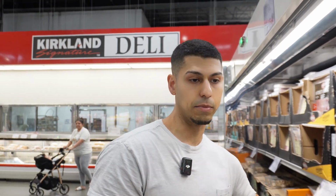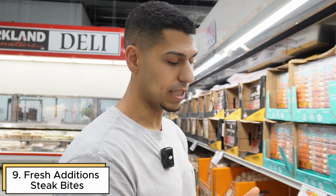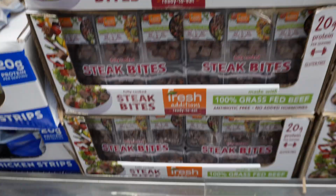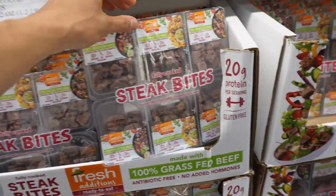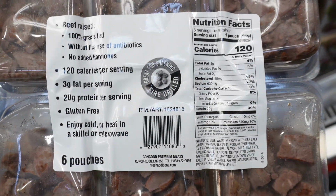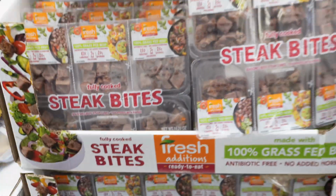I have one of the newer items here. What are we looking for? Instead, they have the steak bites. So if you're not a fan of chicken, you don't like chicken at all, they have the steak bites here, just as good, if not a little bit better in some case scenarios, depending on your flavor, your texture. It's 120 calories, 20 grams of protein for each package. It's a 6-pack for $17.89 in total, which really isn't bad.